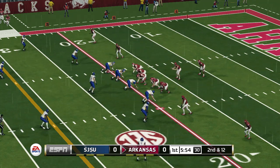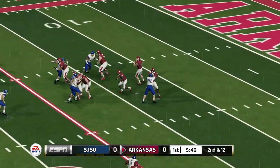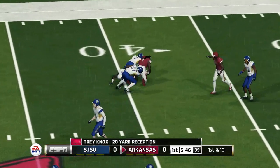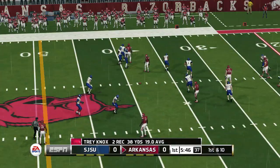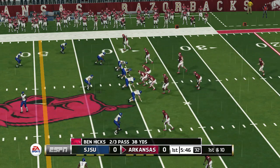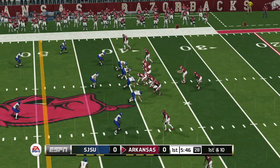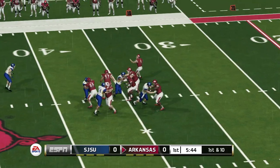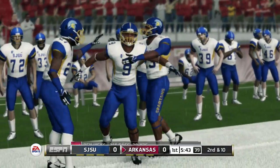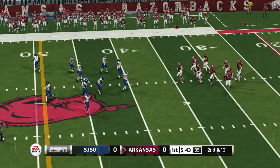Pulls down the catch, and he's got room here. And he's tackled at the 39-yard line. That makes it 1st and 10. Play fake. Here comes the defense. Throws incomplete, intended for his wideout. Second and 10. Ball on the 39-yard line.